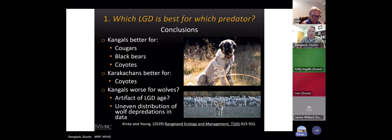Some of this could just be an artifact of the livestock guardian dog age. That one band had 19 sheep killed, of the total 31 that were killed when they were protected by Kangals. The 19 that were killed in the one band, those were young dogs that maybe weren't quite experienced yet. And so that could be a problem. And then just that uneven distribution of wolf depredations in the data. Of the 31 sheep that were killed by wolves across the entire study, 19 happened in one band in Idaho in 2014. And so that is very biologically relevant, but statistically difficult as you start to deal with it. But we do see some differences in which predators these different livestock guardian dogs work best for. They all seem to do a little bit better than your traditional American white dog.